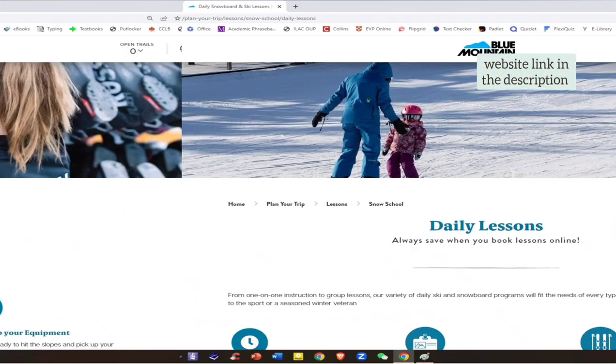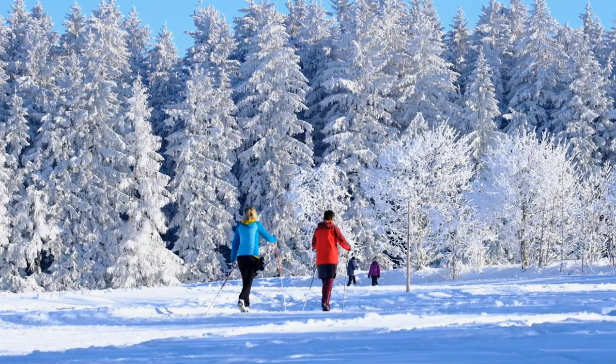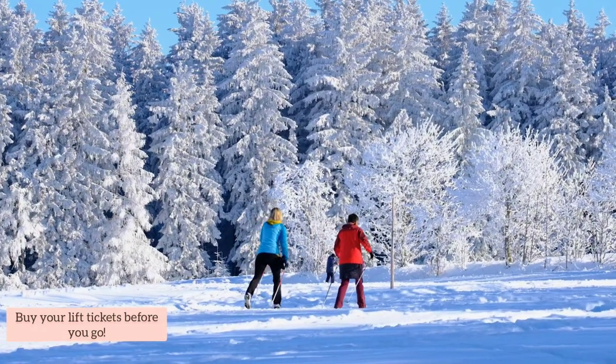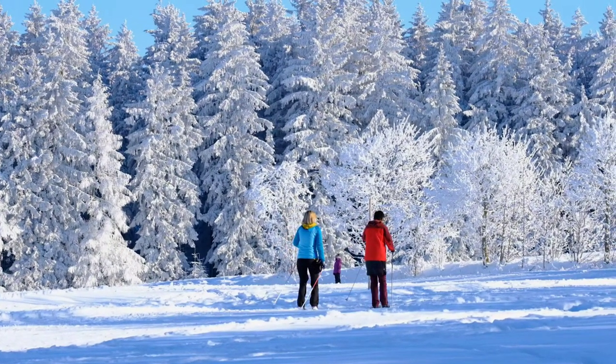Go skiing or snowboarding during the snow season, of course. If you don't have a snowboard or skiing gear, you can book your equipment before you arrive. One-on-one and group lessons are also offered daily by professional trainers.